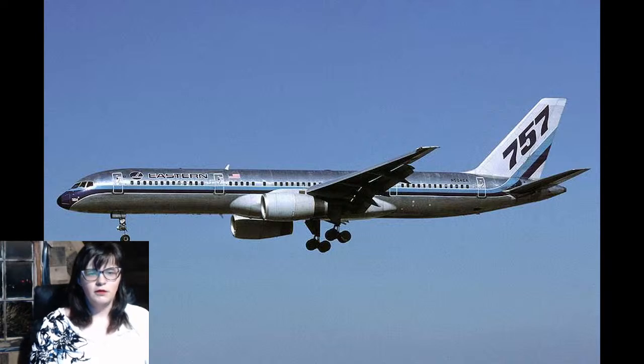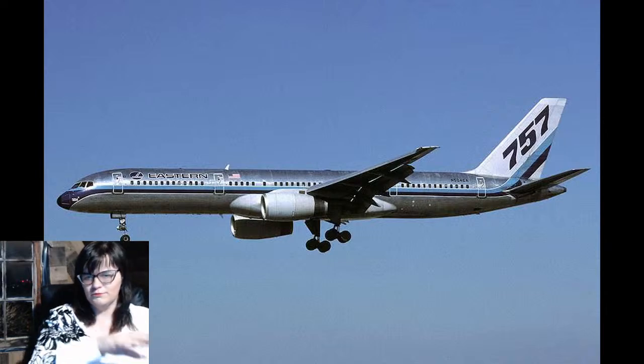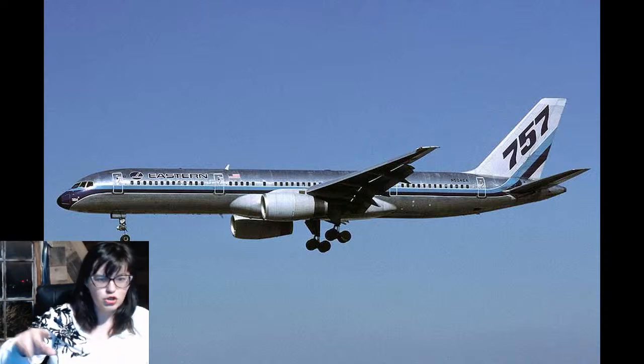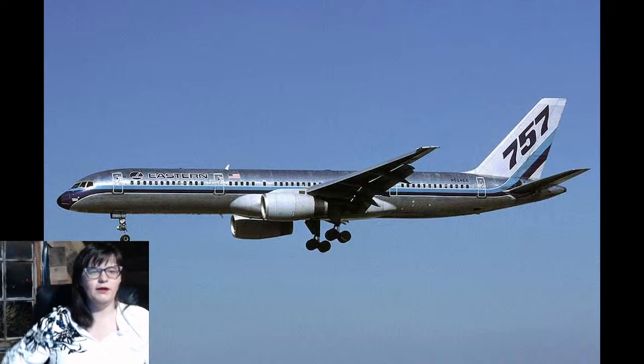Now, you can always tell the age of the airline, generally speaking, by how the engines look. If the engines are more conical in shape, like an actual cone, like that, then they're an older airline, or an older airplane, rather.